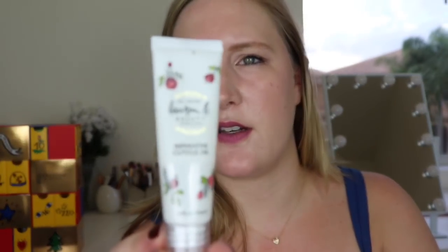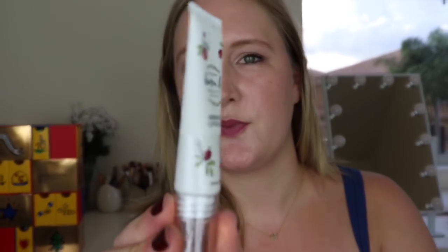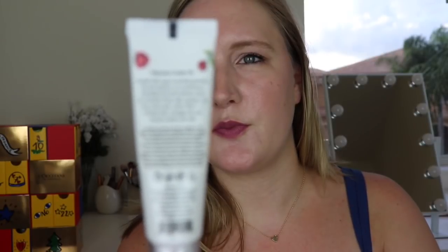Okay, next thing. Oh, this is cute. This is by Lauren B. Beauty, Beverly Hills, Reparative Cuticle Oil. Look how cute the packaging is. It says, packed with super nourishing essential oils and vitamins, our powerhouse antioxidant formula hydrates, heals, and protects. Twice daily, squeeze 1 drop onto each cuticle, wait 1 to 2 minutes, then massage it into and around your nails. Okay, I need to get better about using this stuff.